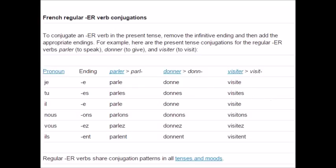But here's our third, and technically it is also a cognate. Visiter means to visit. Here we go. Je visite. Tu visites. Il, elle visite. Nous visitons. Vous visitez. Il, elle visite.